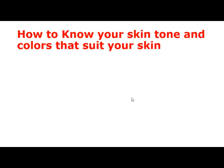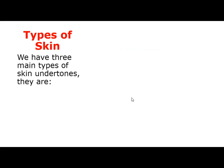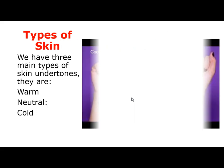Today we are going to be talking about an interesting topic, how to know your skin tone and colors that suit your skin. So you see how sometimes you have clients that want you to just sew something that will pop on their skin. So you need to know the skin tone of your client to be able to choose the right colors for them. Okay, so everybody falls under three skin tones. We have the warm, the neutral, and the cold.